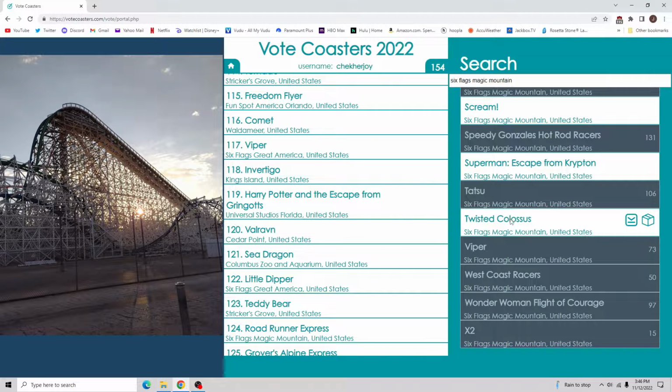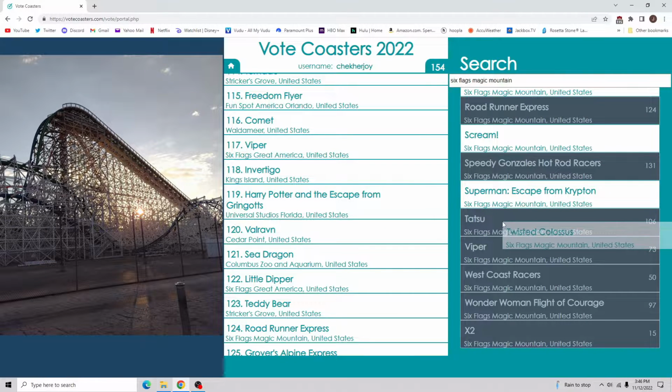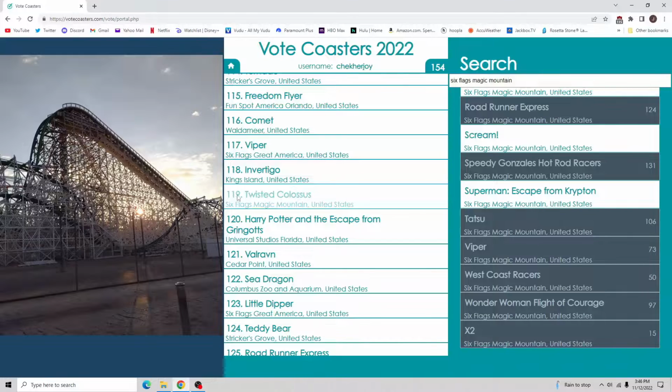Twisted Colossus, you were better than Kitty Coasters, They're Really Boring, Valeraven, and Harry Potter, which is only sort of a coaster. Congratulations. I thought you were going to be lower than you were.